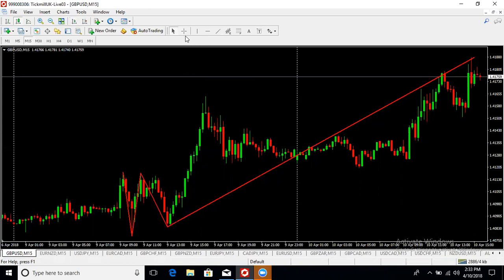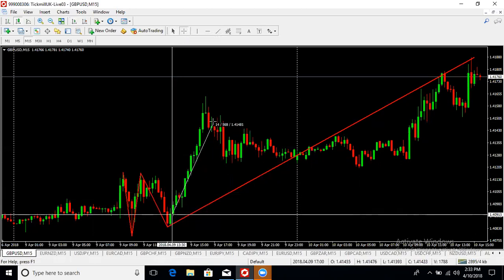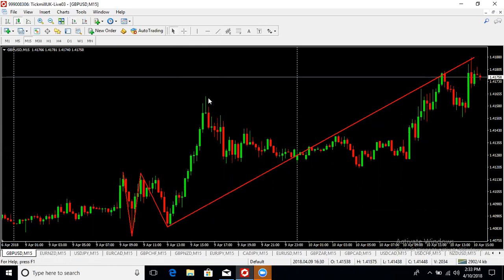Because we were trading for the day, our target was basically 50 pips a day, which means yesterday we managed to get about 72 pips, which is not bad for a day. Every day you get 50 pips, and so far we're doing so well.